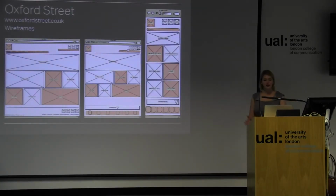Oxford Street. You all know Oxford Street. That site gets over 1 million visits a year, so it's business critical that it's up. And here we have a particular mobile challenge because the time when you want to look at Oxford Street on your mobile, you're standing in the street trying to find something. So here we did a lot of user testing before we actually signed off the wireframes and decided where to go, because we needed to look at users in different scenarios.